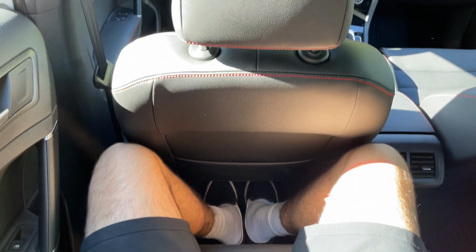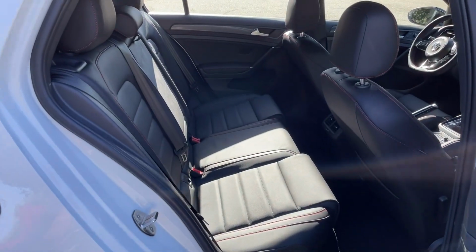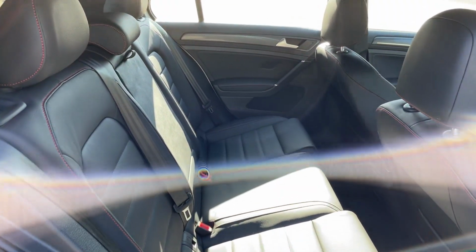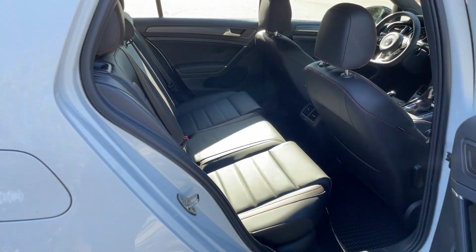You have pretty good rear leg room. I think two of me could pretty easily fit. I'm about 6'2", could easily fit behind myself. Probably not a fifth one, but this is still a pretty compact car with a pretty small footprint. And the trunk space is also pretty solid.